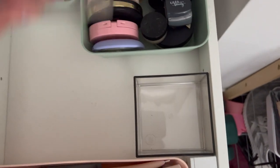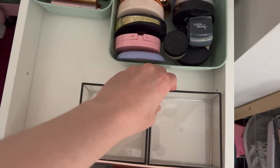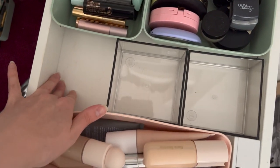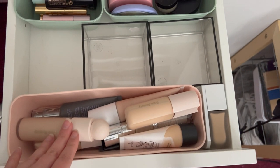Right here. And right here. Fortunately, if I had a third one, it won't fit. But if I just move this down and move this down, I have a little section right here I could put something in. Because I want to keep my foundations right here. I like reaching for them right here.